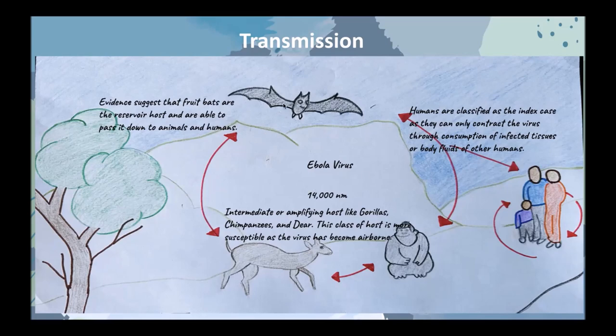And you can see a cycle here, how the animals can contract it from one another. It is airborne between animals, but it is not airborne in humans. Only human to human contact through bodily fluids can pass it on, and the same goes for animals.